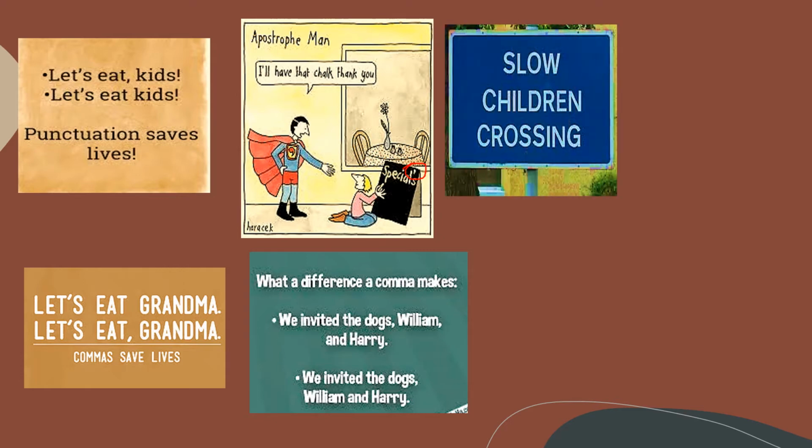Another one, slow children crossing. Now it's meant to read "Slow!" with an exclamation mark, "Children crossing!" another exclamation mark maybe. So now see how it reads. It doesn't read like slow children are crossing. It means slow down, children are crossing.